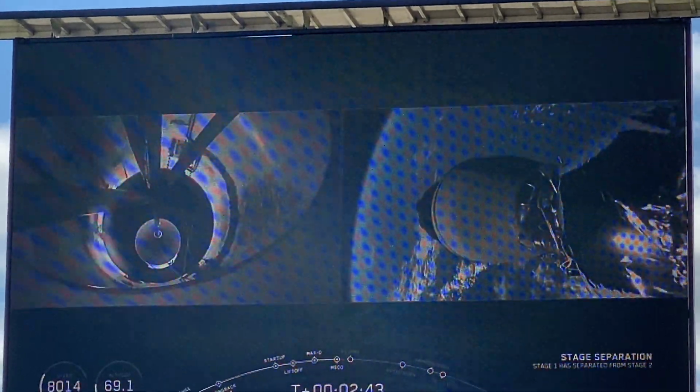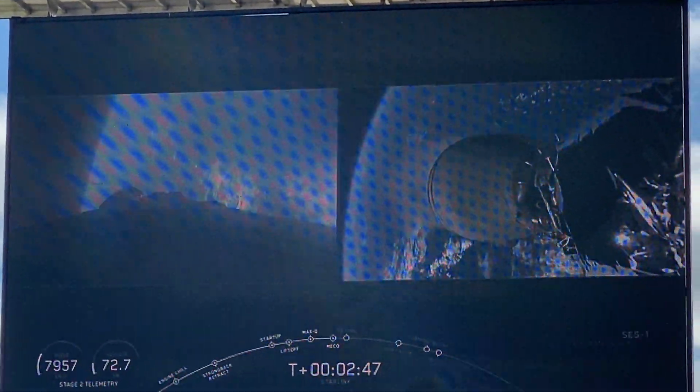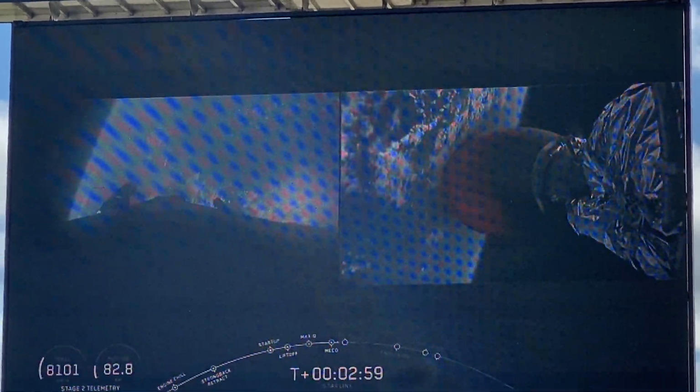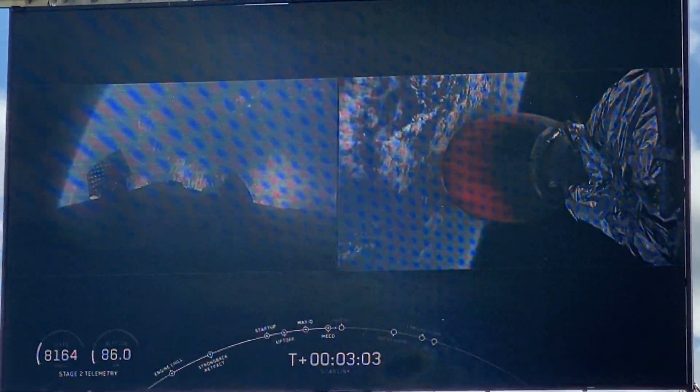So there you have the first stage separating, tracking on the monitor now. So the right side is showing you the second stage. You should have the ignition of that second stage engine momentarily. The left side is going to show you that first stage as it's beginning its journey back down to the Earth.